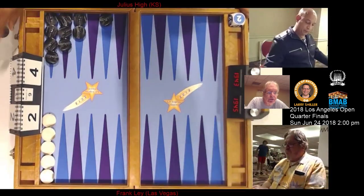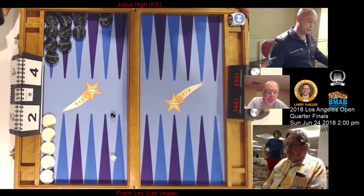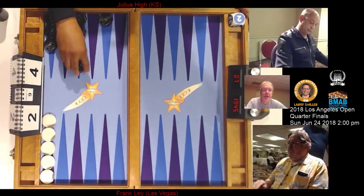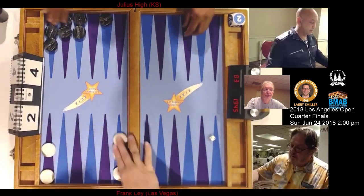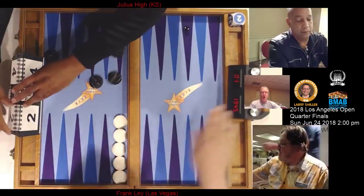Okay, I can't really tell. It looks like 2, 3, 4. I think there's 6 white checkers left. 2-1. That's 2 men off. He's double 2s. That's that. Whoa! What a game! Okay.